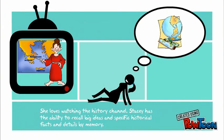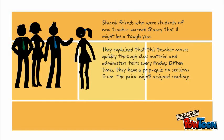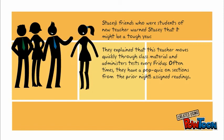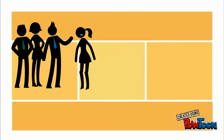Stacy has the ability to recall big ideas and specific historical facts and details by memory. Stacy's friends who were students of the new teacher warned Stacy that it might be a tough year. They explained that this teacher moves quickly through the course materials and administers tests every Friday. Oftentimes they have a pop quiz on the prior night's assigned readings.